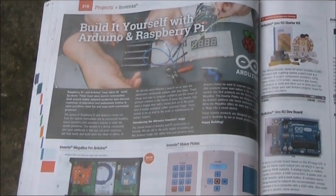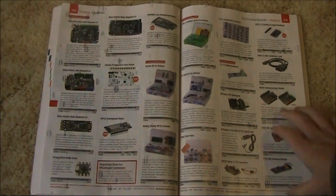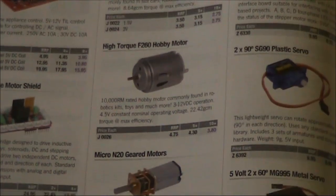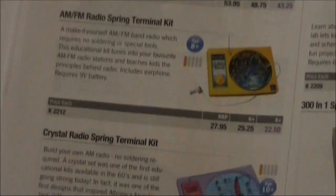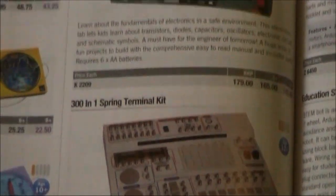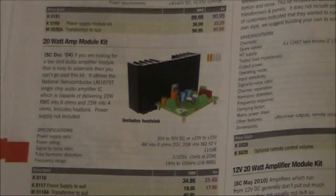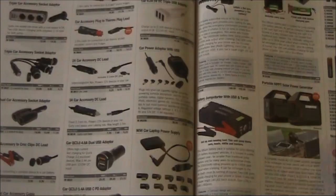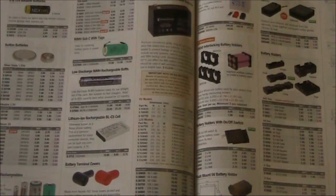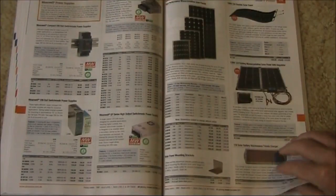Arduino and Raspberry Pi. It's now raining, so I've come inside. Battery holders. Solar panels.